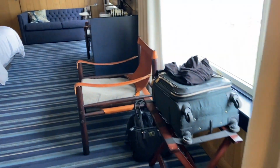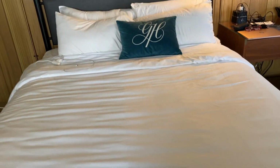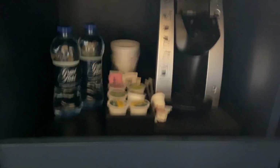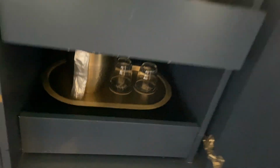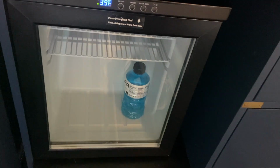These rooms were redone a few years ago. I remember these chairs. These chairs are really cool. A lot of storage in this room. They have the Keurig coffee makers. They put out bottles of water for you every day. And they have a refrigerator. In the middle, those are drawers for storage. And this is the refrigerator.